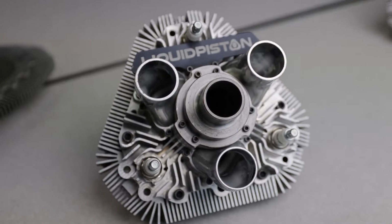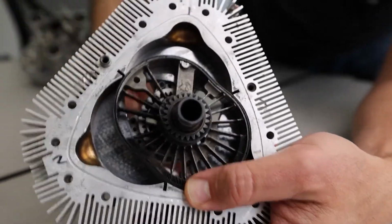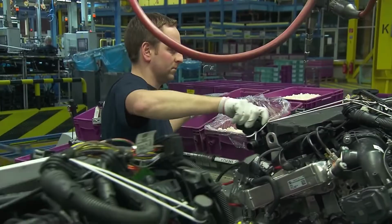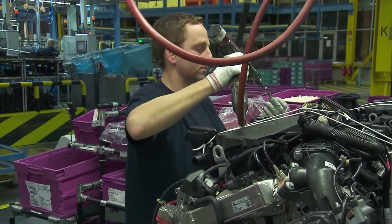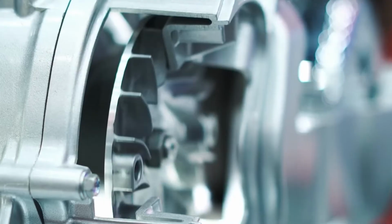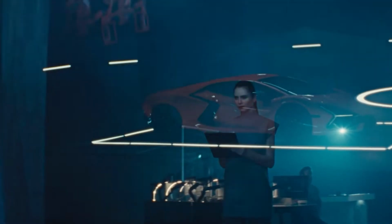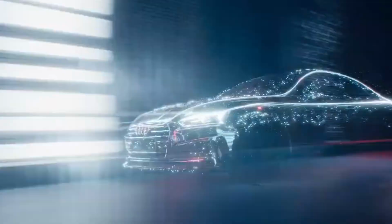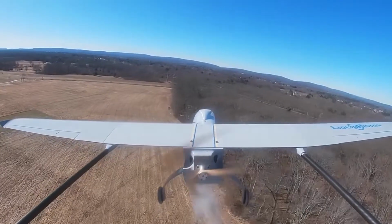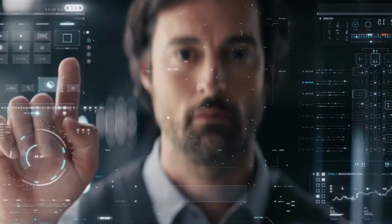This ingenious design results in an engine that's smaller and lighter than its traditional counterparts, while delivering comparable power. Imagine an engine that fits in your palm but dishes out a whopping 4 horsepower. It's a game changer for spaces where size and weight matter, like cars, portable generators, and UAVs. Power to weight ratio, anyone? But that's not all, folks.